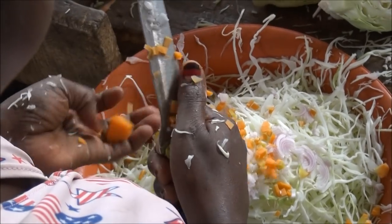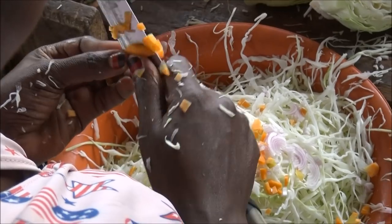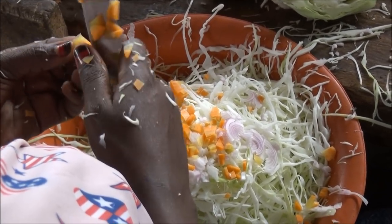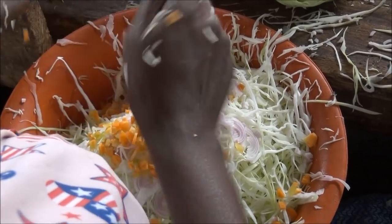But here in Africa, we don't have all the facilities. We have to do things locally. Do it in your hands. Even me, I do it like that, but I can't be fast like her.